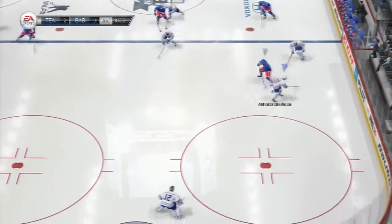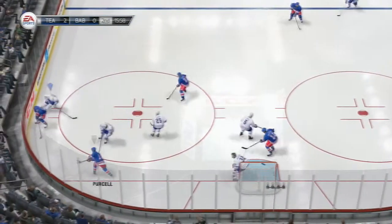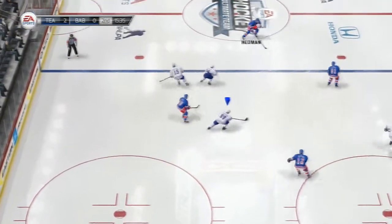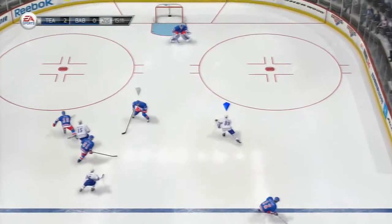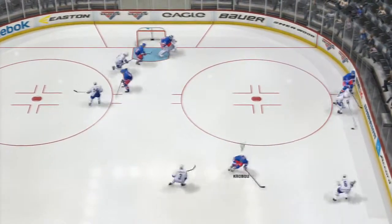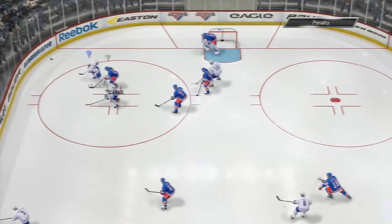That was bullshit. Maybe I should have gone for a saucer pass instead. Oh, come on, no! Oh, yes. Oh my god, there you go. Okay, come on. Get around them. Oh, come on, yes! Oh, that's all you. See, how is he that fast? There you go, penalty.